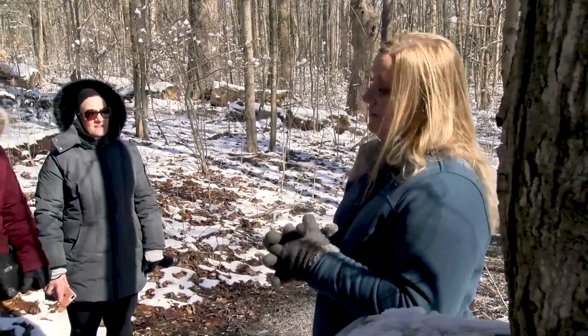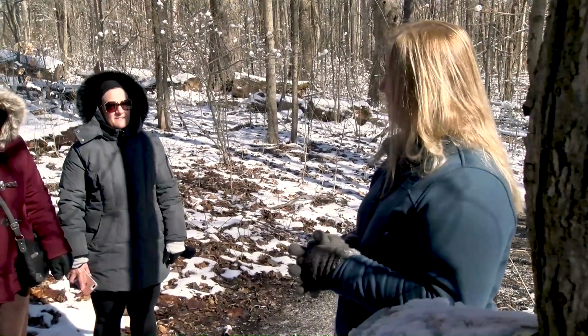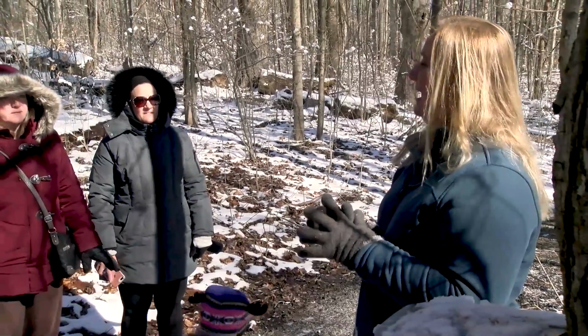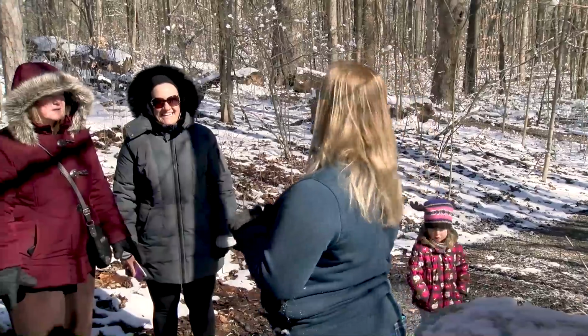It will keep, well, next week when it gets into the 50s, it's going to be pushing our limit of being able to keep it. So if any of you want to learn how to boil sap, I'd be happy to let you hang out in the sap house with me next week. So we're going to head this way.